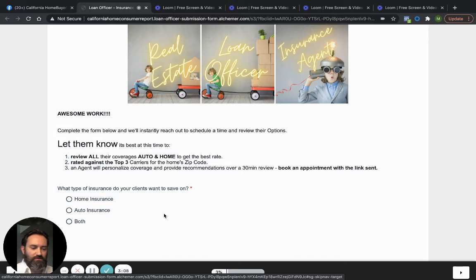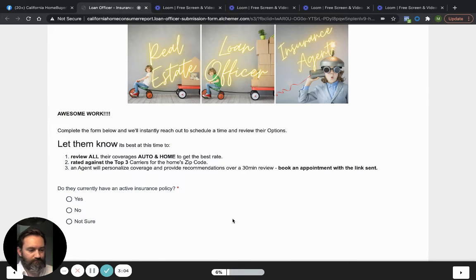What type of insurance do your clients want to save on? You're always going to click on both. Do they currently have an active insurance policy? Well, maybe yes, maybe no, right? You just answer that question, easy peasy. How much is their monthly auto insurance payment? The more information you can provide me, the better their client experience is going to be, right? So if you can ask this question for me, that would be great.